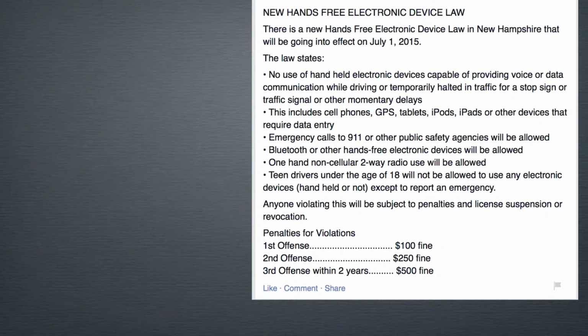Adults, a little bit different. They can use Bluetooth, but even adults can't be fooling around with GPS and stuff like that. So that's what we have in New Hampshire.